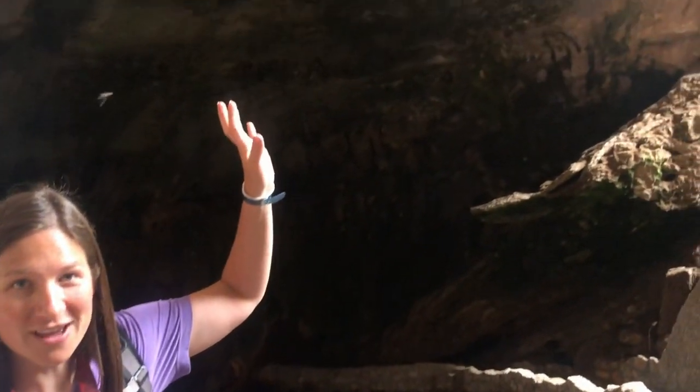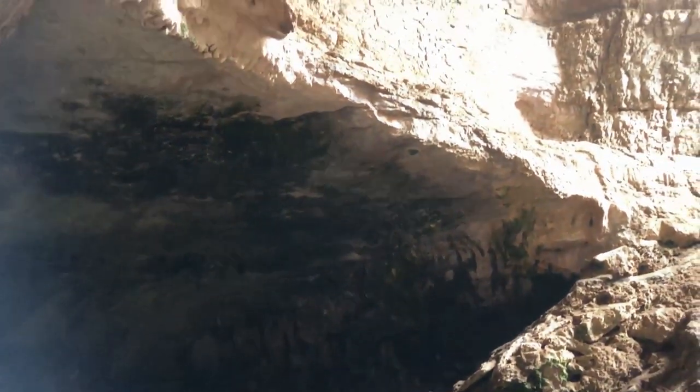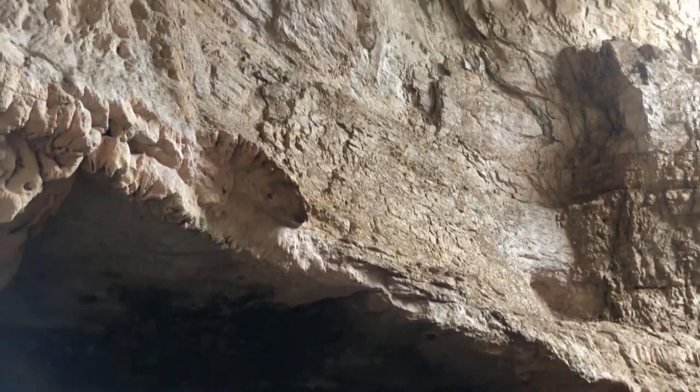Welcome to Carlsbad Cavern in New Mexico. So we came from Arizona where it was really, really hot. Now we're going to go where it's a lot cooler inside the cave, so we brought our jackets. First we have cave swallows that are flying around, and then later they have a huge bat flight that will come out of the cave when it gets dark.